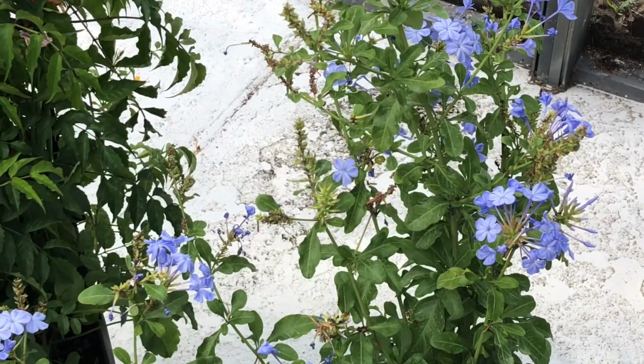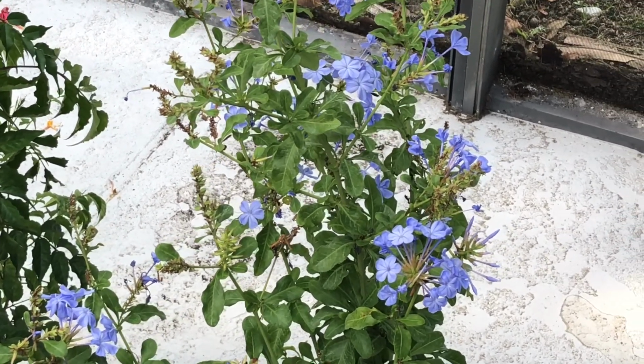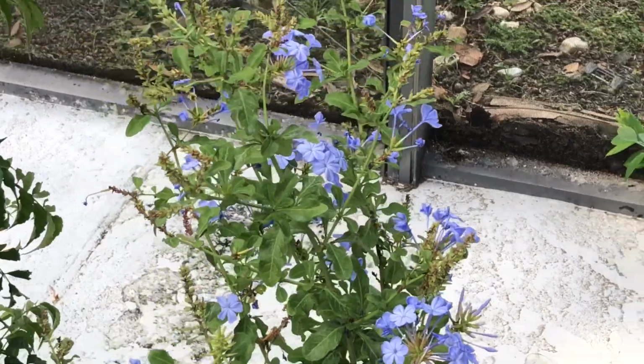I've had dragonflies and butterflies trying to get in my pool enclosure all day because of this one plant. I think they just love it. So the ones that did get in here, they've been stuck to it most of the day.